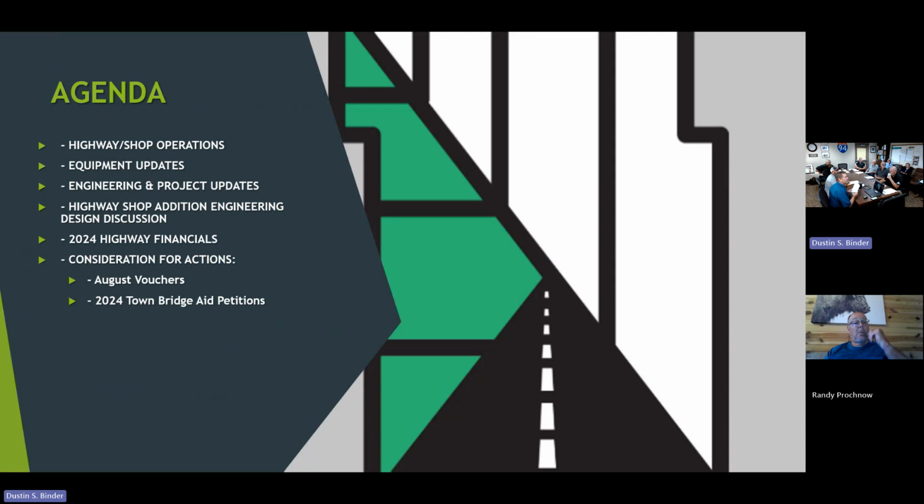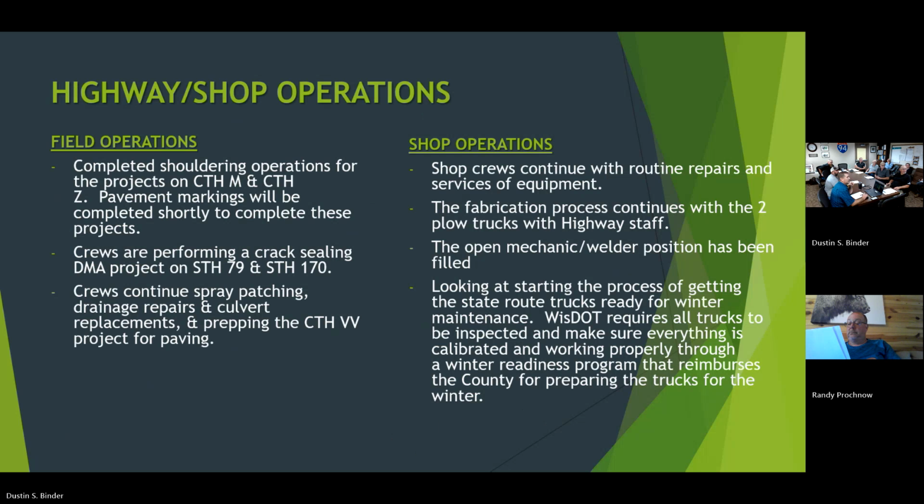Well, today's agenda: highway shop operations, equipment updates, engineering project updates, the highway shop addition discussion. We'll go into the highway financials and then some consideration for actions. I'll let Brent and Dan take over for around the shop and in the field on what we're doing.